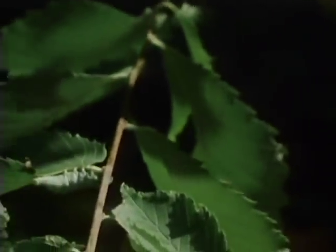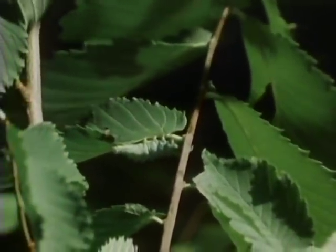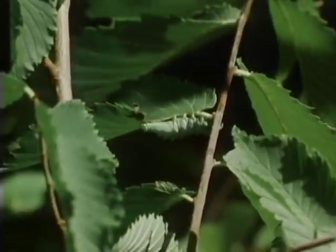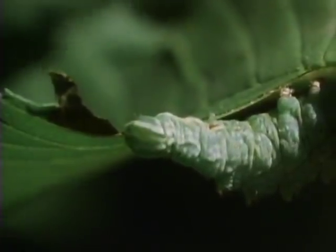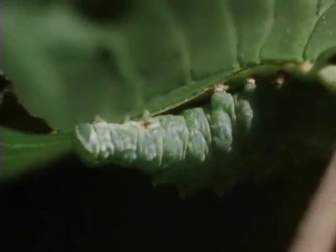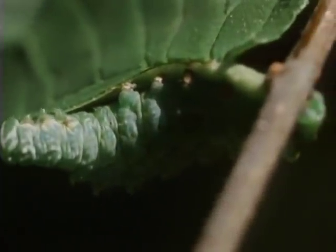Many caterpillars have ways of covering their tracks, of hiding the evidence they leave as they eat. There is one that feeds only on elm leaves with serrated edges. It is in the center of the picture. It places its own body in the space it has chewed out, the serrations on its back replacing the leaf's missing edge.